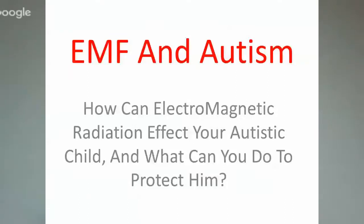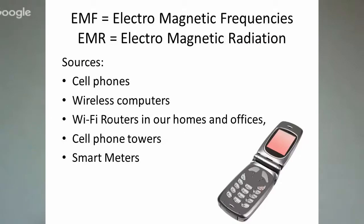EMF stands for electromagnetic frequency, also known as electromagnetic radiation. This is a type of energy that's all around us. It comes from cell phones, wireless phones, Wi-Fi routers. It's in our homes, offices, and even our schools. And as it turns out, these are technologies that are not as safe as they've led us to believe, especially when it comes to people who are already having chronic health problems like autism.